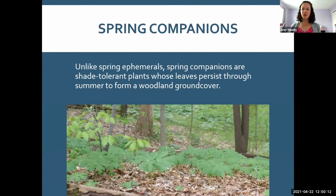So to kind of end here, we're going to talk about spring companions. Unlike spring ephemerals, I kind of have this category of spring companions. They're a little bit more shade tolerant, and those leaves will persist longer than our spring ephemerals. Because remember, spring ephemerals, they do their thing, they die back. But these are also coming up at the same time as spring ephemerals, but their leaves are going to stay a little bit longer in the woods or in a garden scenario.